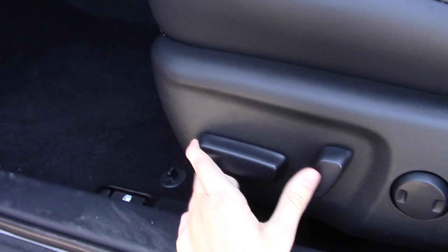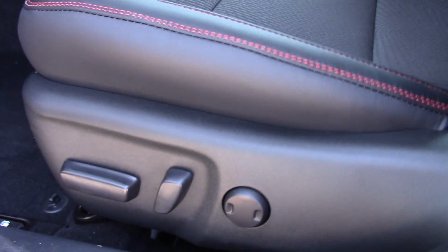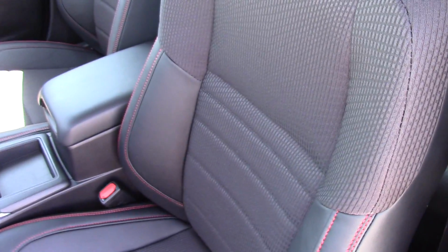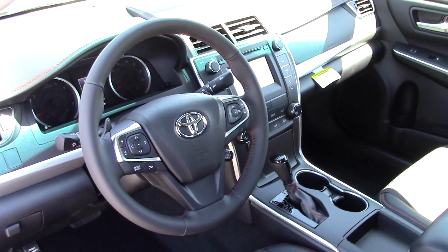All Camrys will have this 8-way power adjusting driver's seat with power lumbar support. The SE model gains this Softex faux leather seating trim on the outside of the seat. The LE will have cloth, the XLE will have a suede and leather mix, and the XLE will just have full leather.